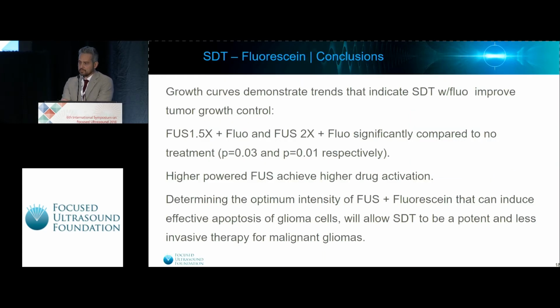So in conclusion, our results demonstrate that there is a trend that indicates that sonodynamic therapy with fluorescein can improve tumor growth control, and keeping the power in the non-thermal range, the higher the power, the better the control of tumor growth. And of course, some more work needs to be done to optimize the parameters in terms of time of sonication, amount of drug, and focused ultrasound parameters.